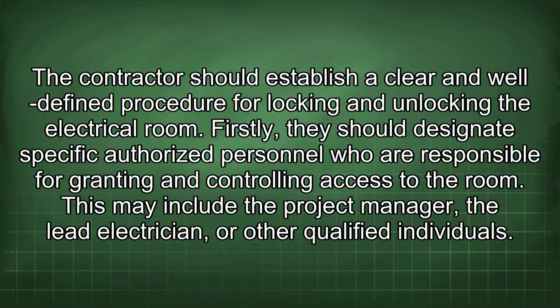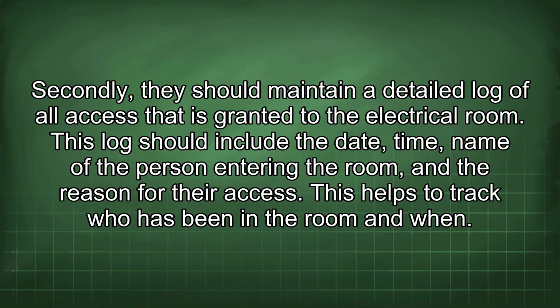The contractor should establish a clear and well-defined procedure for locking and unlocking the electrical room. Firstly, they should designate specific authorized personnel who are responsible for granting and controlling access to the room. This may include the project manager, the lead electrician, or other qualified individuals. Secondly, they should maintain a detailed log of all access that is granted to the electrical room. This log should include the date, time, name of the person entering the room, and the reason for their access. This helps to track who has been in the room and when.